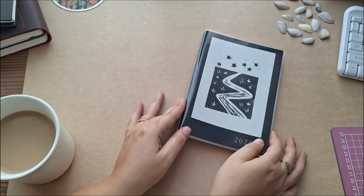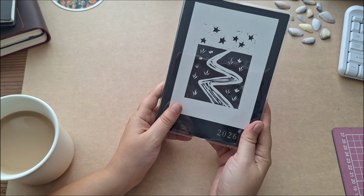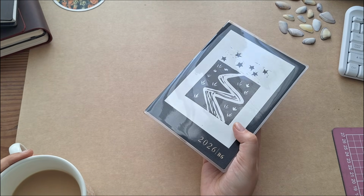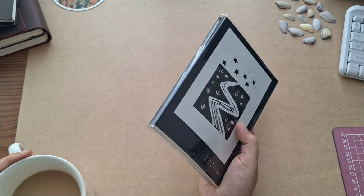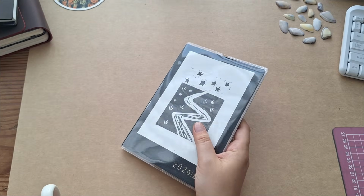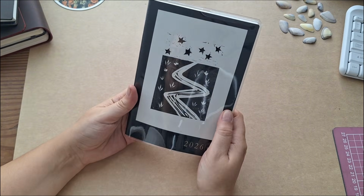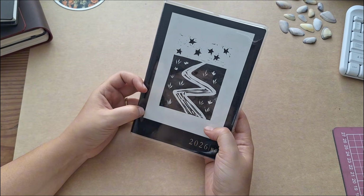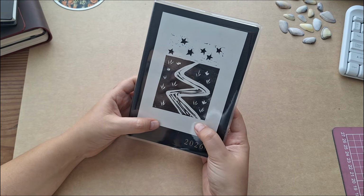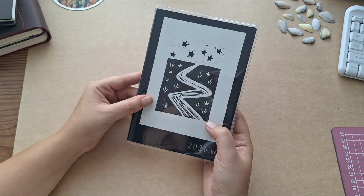Now for the Sterling B6 core planner. So this only has monthlies and weeklies, so it's not like a lot of pressure to keep up with it. That's what I liked about this concept of the core planner. So this is an illustration that I made myself. I went to a lino cut workshop the other day, and I made this sort of path under the stars, if you want.